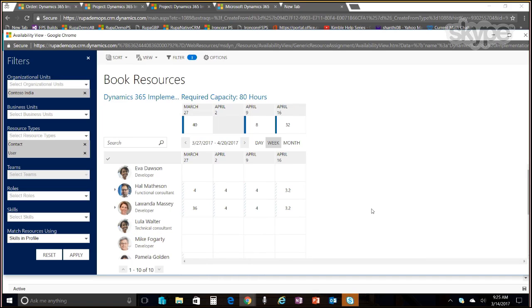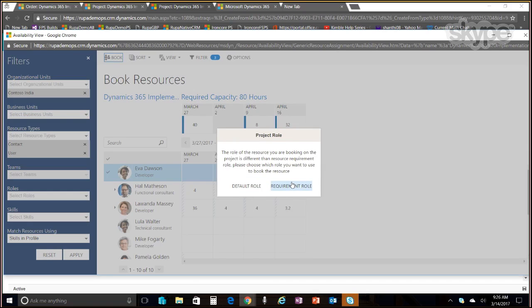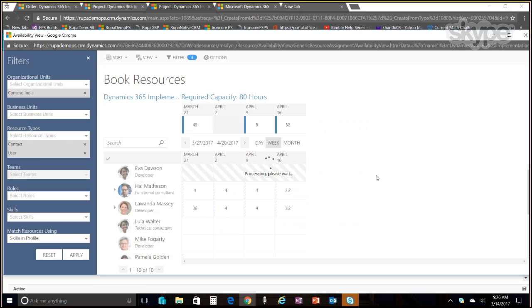Now if I think, oh, Eva is available, so why not I go ahead and book. She's from India. She can staff this role. And here it asks me, do you want to staff them? Now, Eva's role is a developer, but I'm staffing her on an architect role. So I may want to staff her as her role, which is developer, but then that affects my downstream pricing and costing for Eva. So I'm going to stick to the requirement role. So I have that option there to book her on a requirement role or her own role.